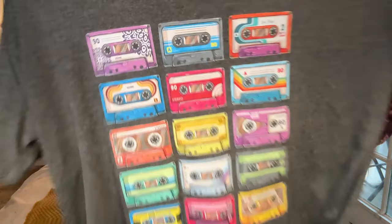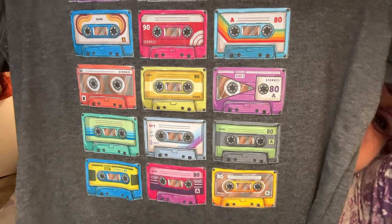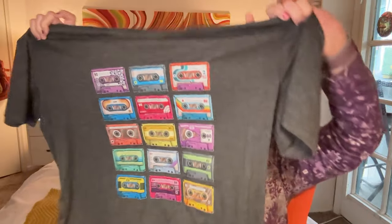Okay, and then, oh, and that Cosmic Dreamer shirt is $7.19. I don't see the Let's Eat Kids, but it's probably around the same price. And then this is just a colorful mixtape. This is also an extra large. 60% polyester, 35% rayon, and 5% spandex. And again, it's very, very soft.